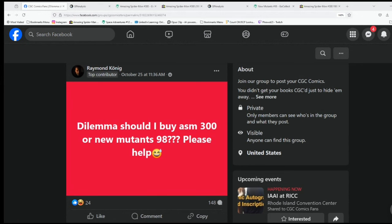And there was a post recently in one of the Facebook groups that I'm in where someone has that exact same question. They say, "Dilemma, should I buy ASM 300 or New Mutants 98? Please help." And you can see in the comments down here, there are a ton of comments. There are 148 comments on this one. So a lot of people have different feelings on the subject.